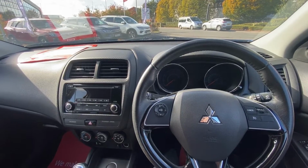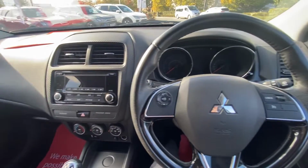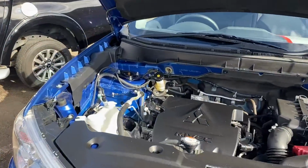Of course, it's a Mitsubishi, so up front you've got a really solid design with aircon, Bluetooth, and even cruise control. Its 1.6 petrol engine makes for such a good drive. And with just one previous owner, this is a car that has really been looked after.